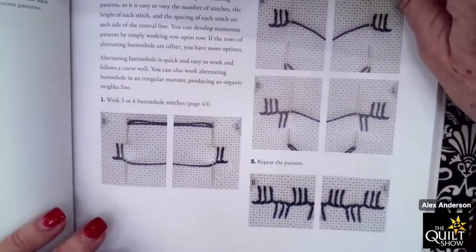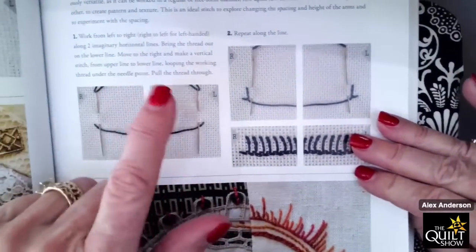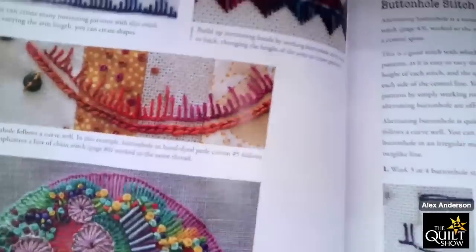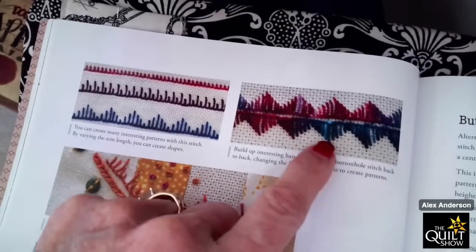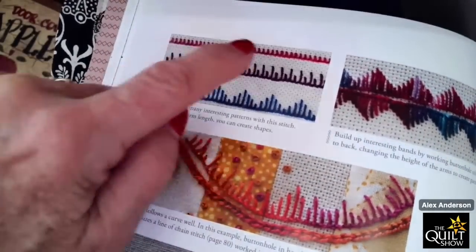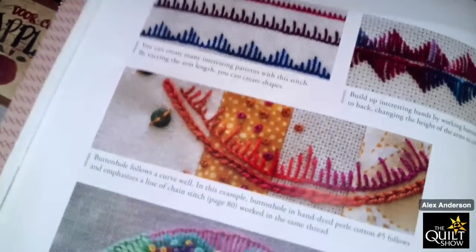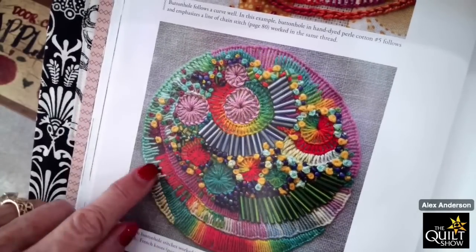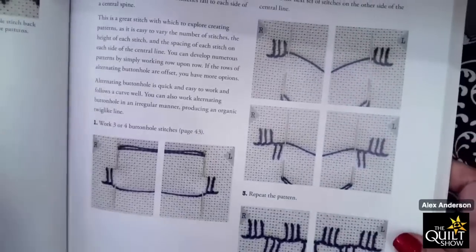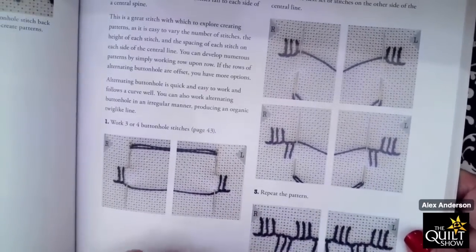So again, this book, which I know we don't have in the store, we're out, but maybe your library has it, maybe Amazon. It starts with the basic blanket stitch, which was here, left, right. There we go. And then let's look at some of these examples right here. Look at this. Isn't that cool? I just love that. And then here. I guess in here, these are all blanket stitches feeding into the next one. Probably started from the inside out. And then here's some this way, some this way.